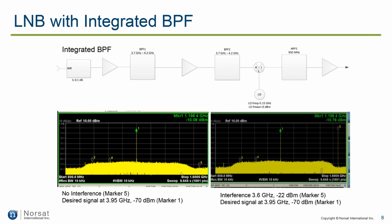The left plot shows an LNB with two integrated bandpass filters in the front end of the LNB. This topology reduces the impact on noise figure by having one amplifier stage at the input. The bandpass filters also reduce the impact of signals saturating later stages of the LNB. Typically, the mixer also has higher power than normal to reduce intermodulation. The IF filters are tuned to suppress the interference signals.